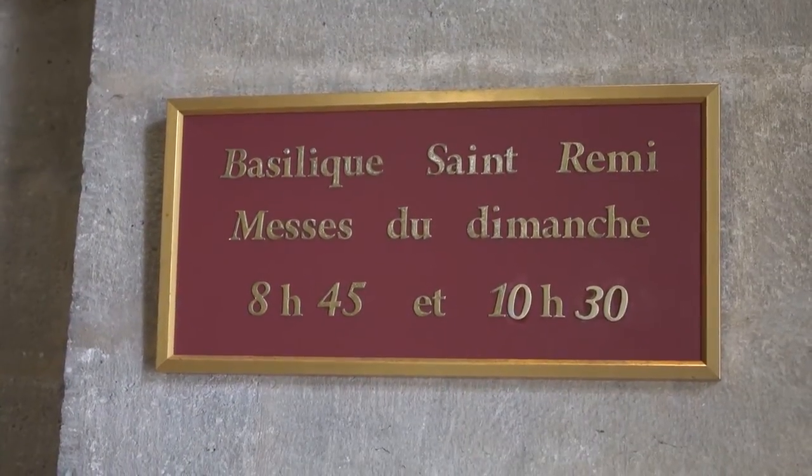Funnily enough, this is not the one. This is the Saint Rem Cathedral. I think that's how you pronounce it. I'm not exactly sure. Definitely, this is not the famous one. This is the smaller one. And the big famous one is another 20 minutes walk that way. So we're just gonna go ahead and try to find the big one.